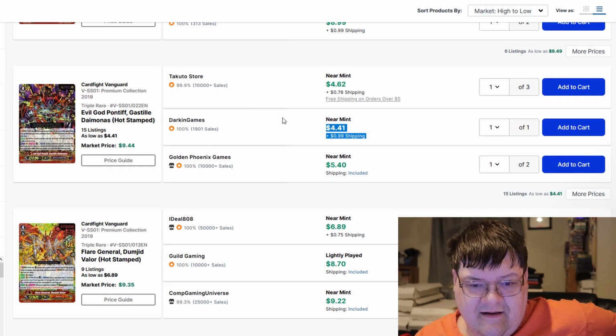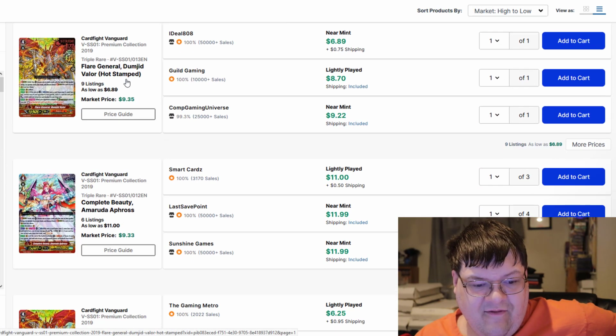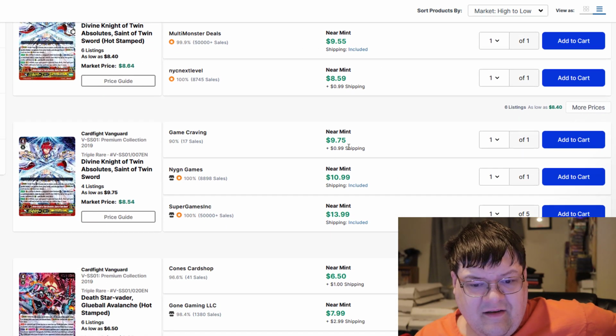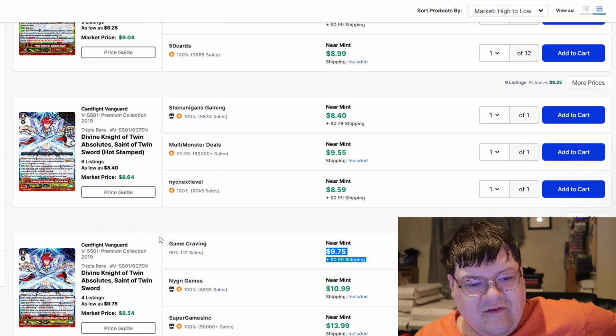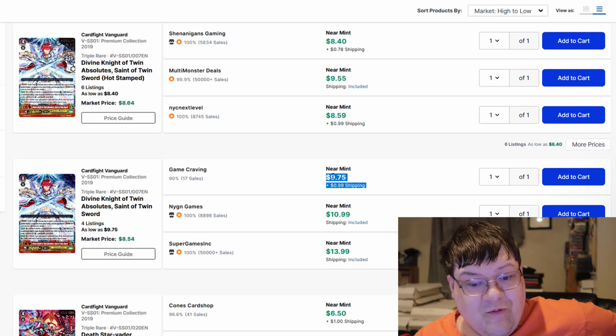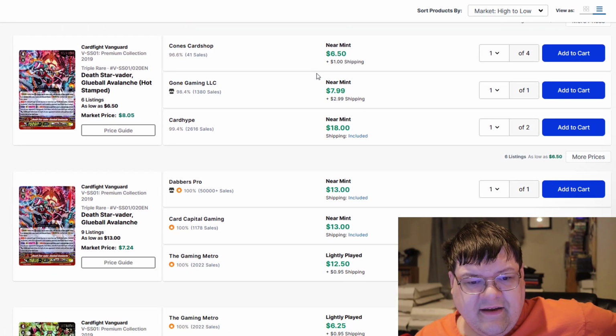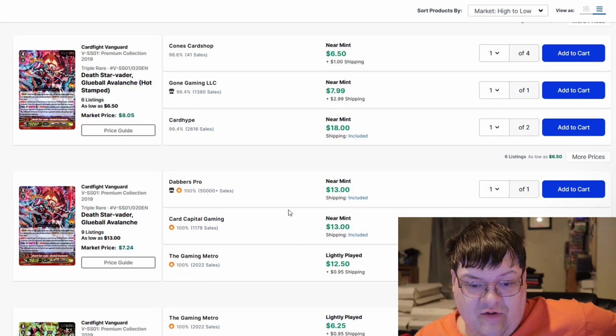Gasteels, oh god, they're very cheap, but I have a feeling he's up on the chopping block here. Saint of Twin Swords, $10 and $10. When both copies are $10, by the way. When the regular copies were more than the hot stamp. Gooball Avalanches, these are creeping up. This card, yeah, $13 versus 18.